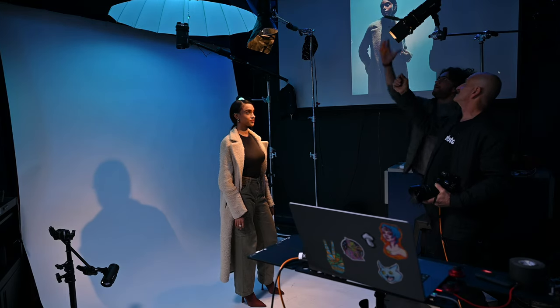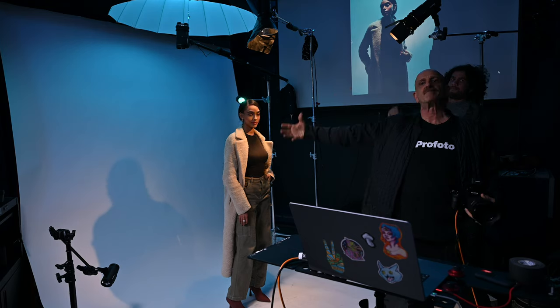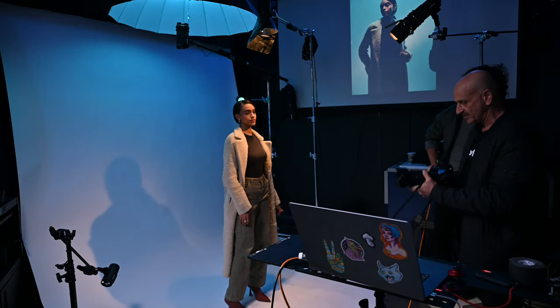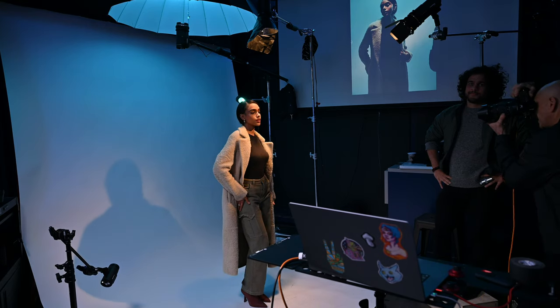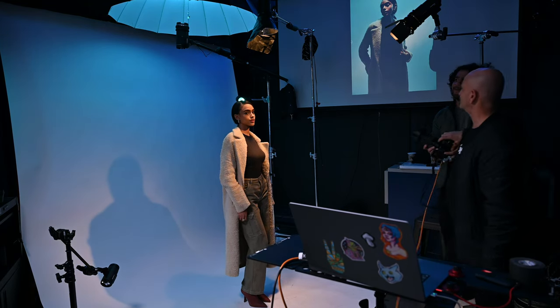Okay? So one of the things we want to do is make sure that this light doesn't spill onto the background as well, because what will happen is that will start to wash out the background. So we're going to do a quick shot. You just want to take the final shot.